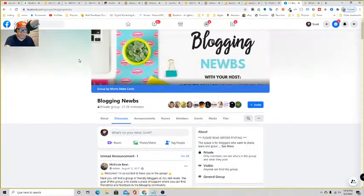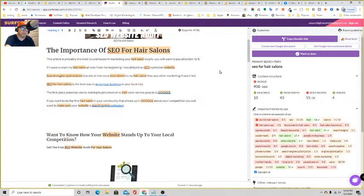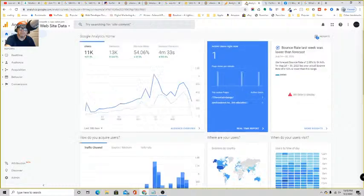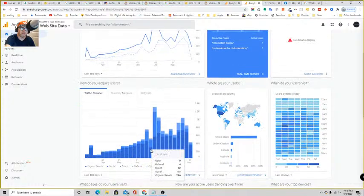If there's anything else I can show you, go check out Surfer SEO. It's premium, but you get 7 days free. I don't have an affiliate link for it. And then Neil Patel's Ubersuggest. Those are mainly the 2 tools that I use, along with Google Analytics and Search Console. So those are my 2 main things.